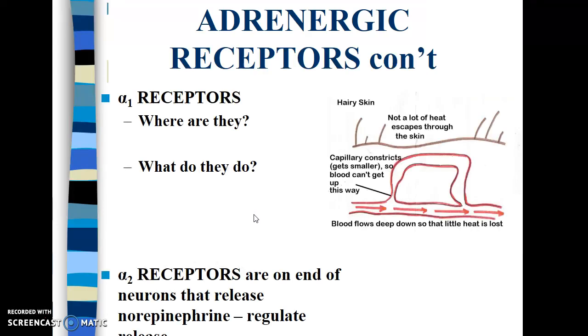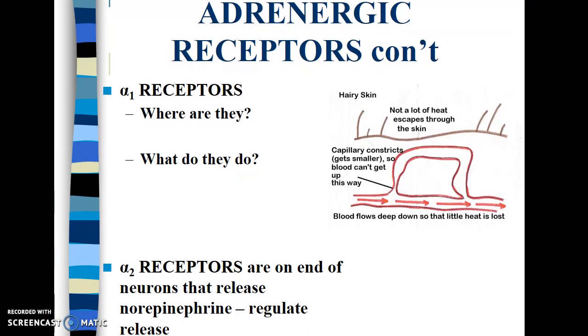And then lastly, let me go back here to the alpha 2 receptors. We're not going to talk about manipulating them much with cardiovascular drugs because they have to do with release of norepinephrine, and they regulate release. You'll talk about those more when you get to your anesthesia class.